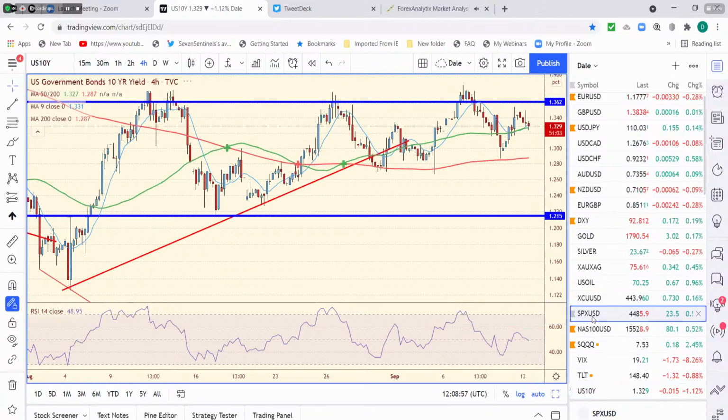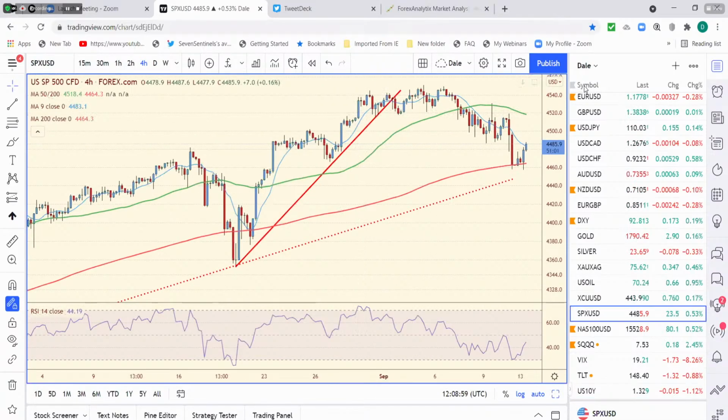Okay, and any views to wrap before I move on to some of the other guys about what happened in S&Ps, this little pullback we had last week? Just another one before new highs, or anything different?